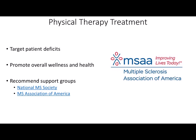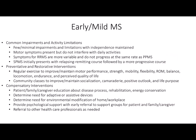terrible disease process. The next 3 slides are going to divide the treatment of patients with multiple sclerosis into 3 different categories. The first category is going to be those patients with early or mild multiple sclerosis, and these are going to be patients that have minimal impairments and limitations, and they're fairly independent with all their ADLs. They're going to present with relapsing remitting multiple sclerosis, and they might have some motor symptoms present, such as weakness or spasticity, but they really don't interfere with their daily activities.